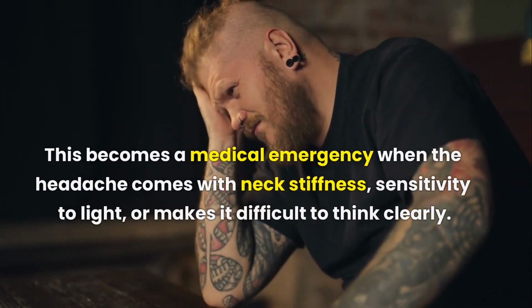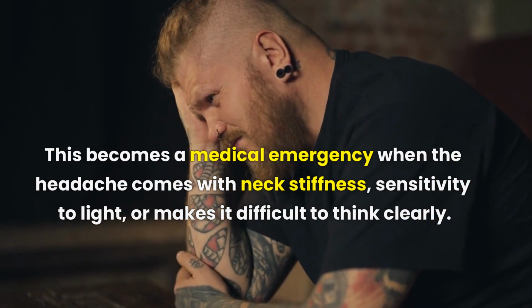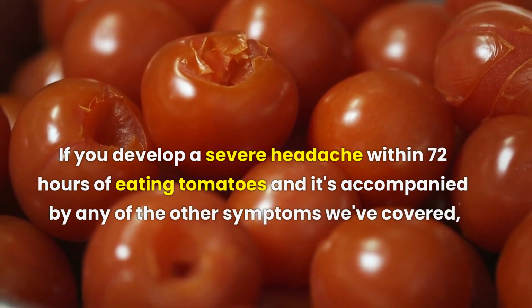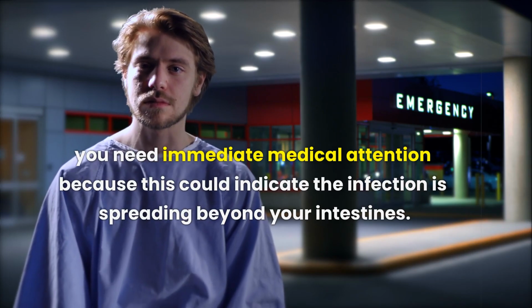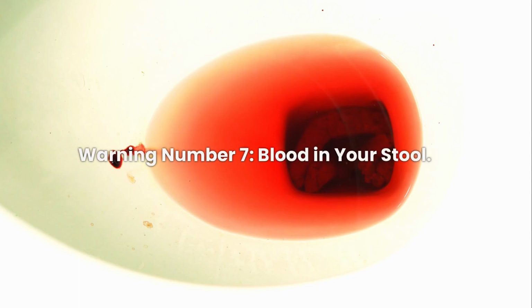This becomes a medical emergency when the headache comes with neck stiffness, sensitivity to light, or makes it difficult to think clearly. If you develop a severe headache within 72 hours of eating tomatoes, and it's accompanied by any of the other symptoms we've covered, you need immediate medical attention because this could indicate the infection is spreading beyond your intestines. Warning number 7, blood in your stool.